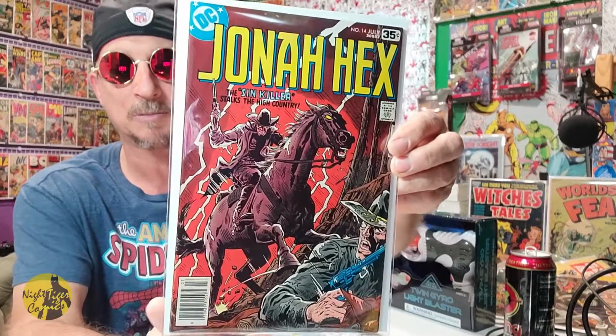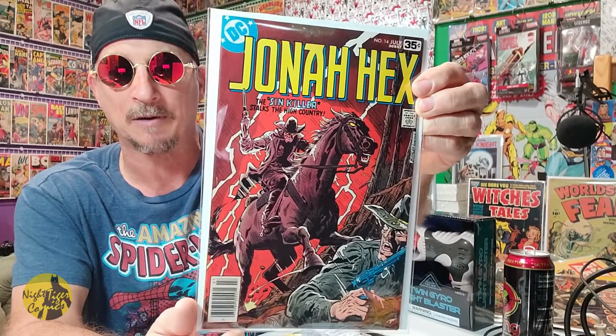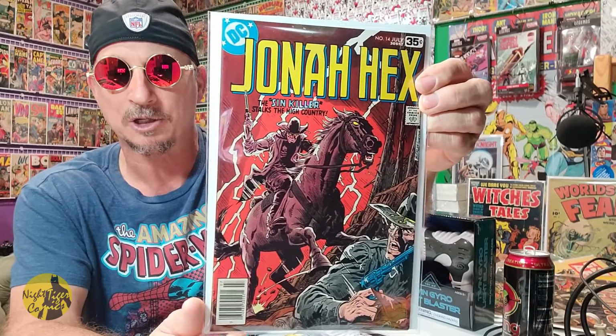But these early issues, especially in high grade, are hard to get. I've been to my big LCS here in town and also another store in Jacksonville at the flea market, and they're all wanting $15 to $20 for these issues, which is insane. I don't know, maybe that's what they go for. This is from July 78.